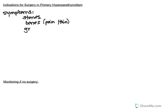All right, so when do we do surgery on that one adenoma? Number 1, patients with symptoms. And those are favorite test questions: stones, bones, as in like pain, and thinning bones, like osteoporosis, groans, and that's GI problems. So patients who have symptoms, you're going to treat.